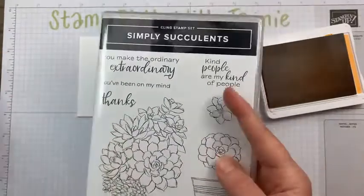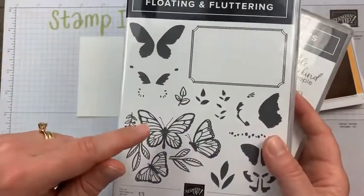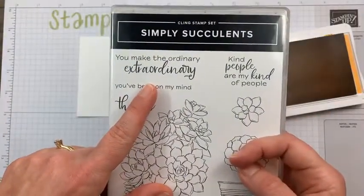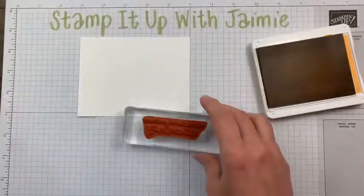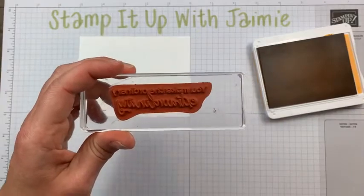So first of all, the Floating and Fluttering is just images. There's no sentiments, so you're going to have to pull your sentiments in from somewhere else. And I really like this one up here: "You make the ordinary extraordinary." And this is a cling stamp, which means to get perfect placement is a little bit more of a challenge.